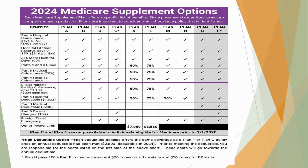So this chart shows the different types of Medigap plans that are available to purchase. If you think about Medicare, it's Part A, Part B, Part D. These are Plan A, Plan B, Plan G. It can be kind of confusing, but when you get the language down, then the insurance agents or anybody you're talking to will know which you're talking about, whether you're talking about Medicare, a Medigap, or a Medicare Advantage plan.